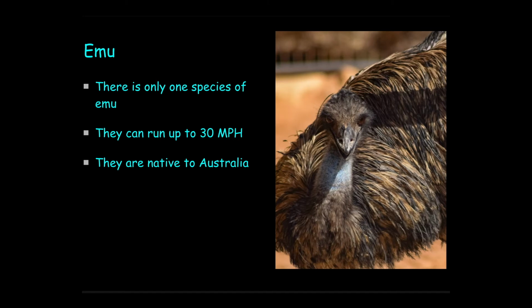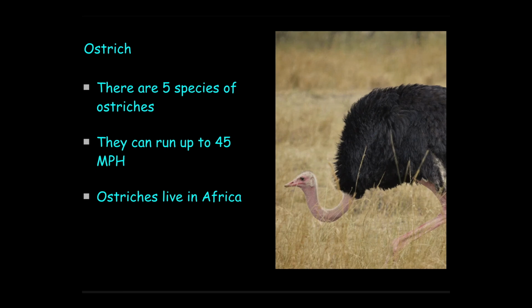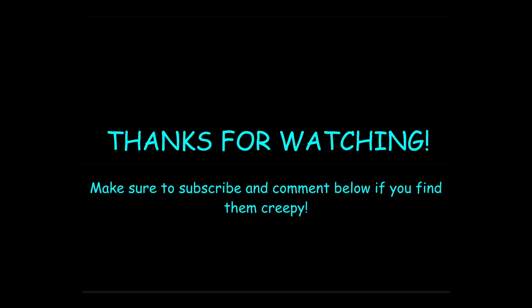Emus can run at 30 miles per hour when they're sprinting. That is really fast. There are actually 5 species of ostriches, and they all live in Africa. Ostriches can run faster than emus, partly because they have longer legs, at 45 miles per hour. That is super fast.